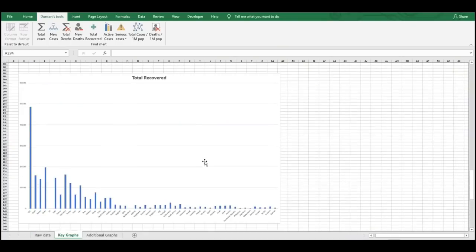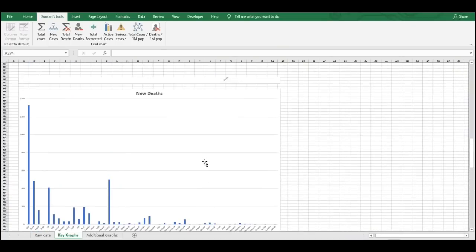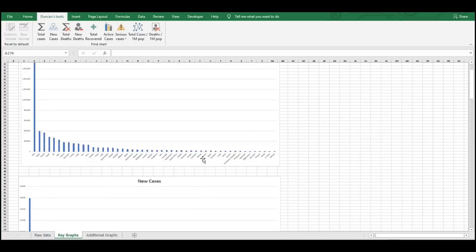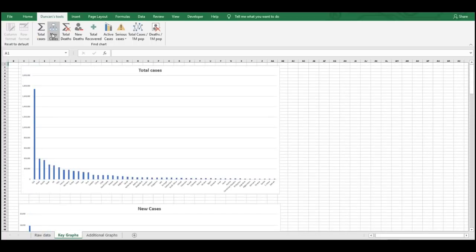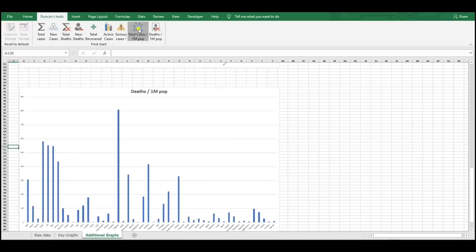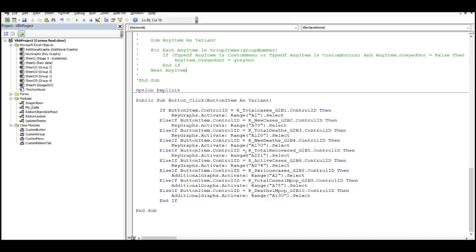As you can see, there's many graphs in this report, which is quite tedious for the user to scroll through. So I've created a few tools that allow the user to directly access the graph by clicking the button. If I press Alt F11, I can access the code. Now for those of you who haven't coded in Excel VBA before, it's very easy to learn. It comes free with Excel, so if you've already got Microsoft Excel, you have VBA installed already.